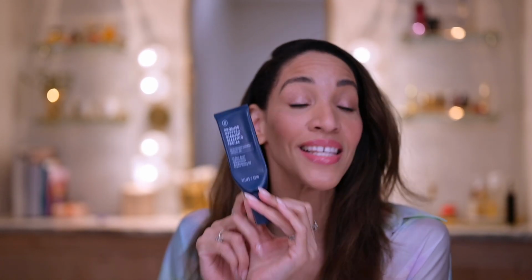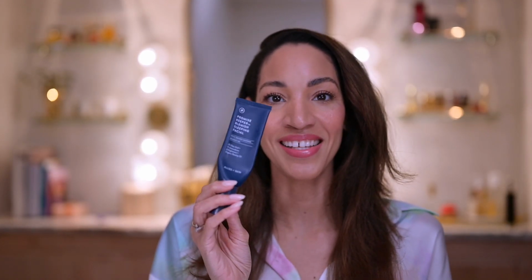This is not even my empty. This is his. This is my husband's empty. Instantly tell him how much it cost. He was like, what? He uses this as his moisturizer, and I just keep him replenished.